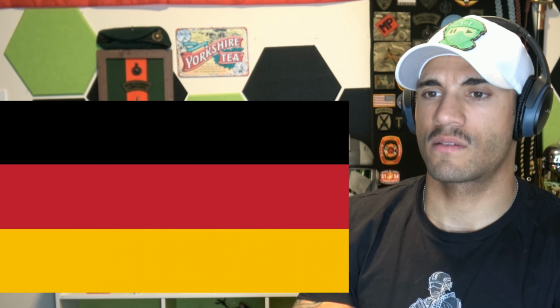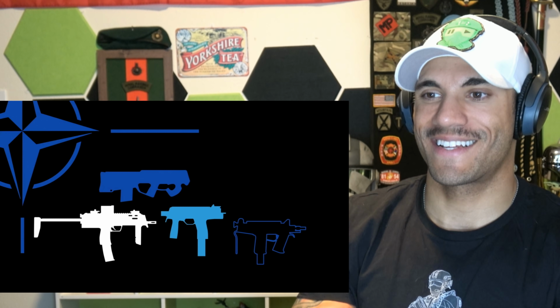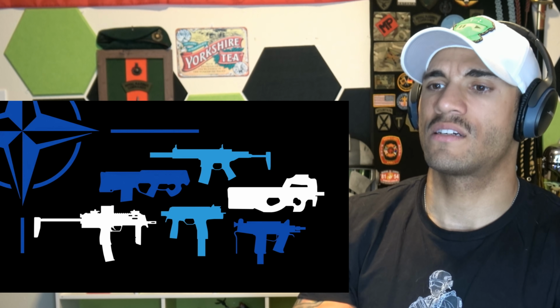The Belgian 5.7mm won by a significant margin. It was more mature, already had suitable PDW and pistol designs, and it performed better against armor. However, the Germans vetoed its adoption. And so, with no consensus, there would be no standard NATO PDW caliber, nor a nominated weapon.